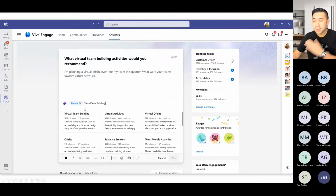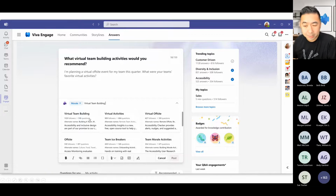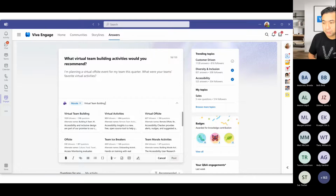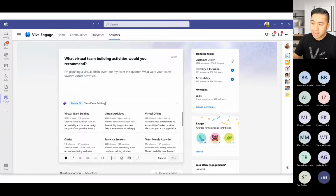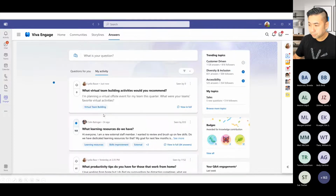We'll also give you the ability to connect that question to Viva Topics. This is where some of that integration across the Viva modules comes into place. Being able to connect to topics means this question is now connected to the broader knowledge base that sits within your organization. By connecting to Viva Topics, we also know who some of the experts are around given topics, so we can route that question to the appropriate experts to help expedite the answering of that question as well.